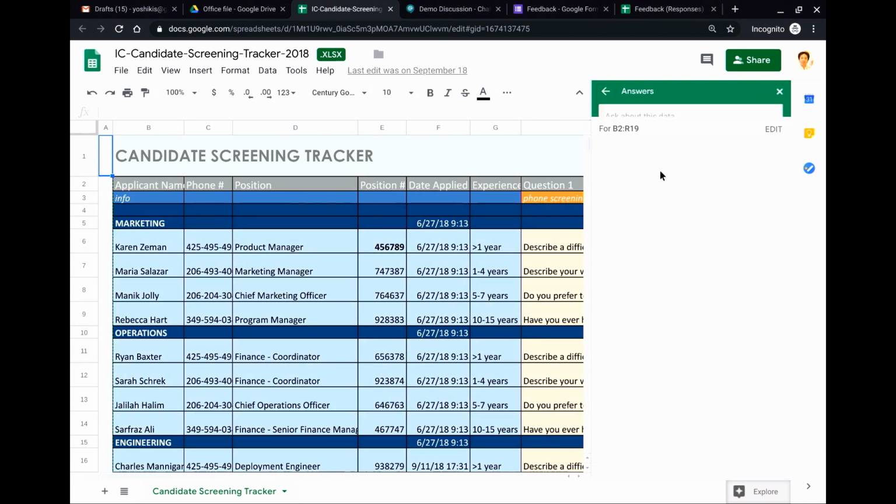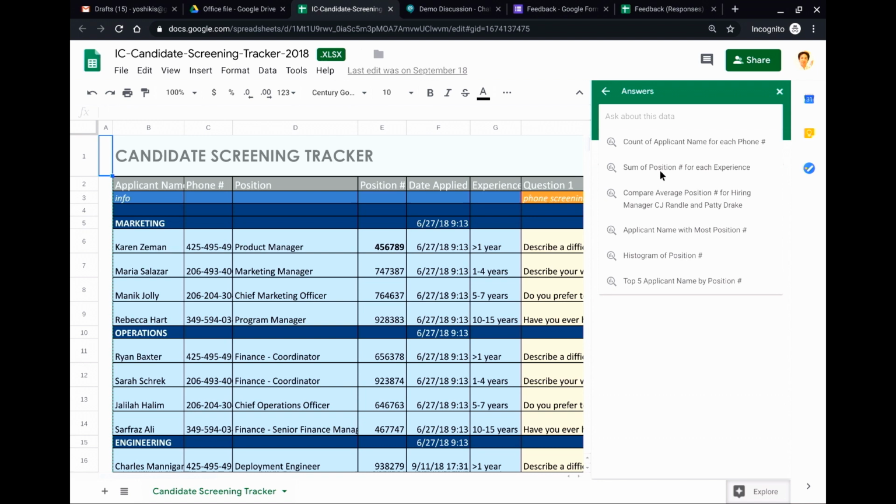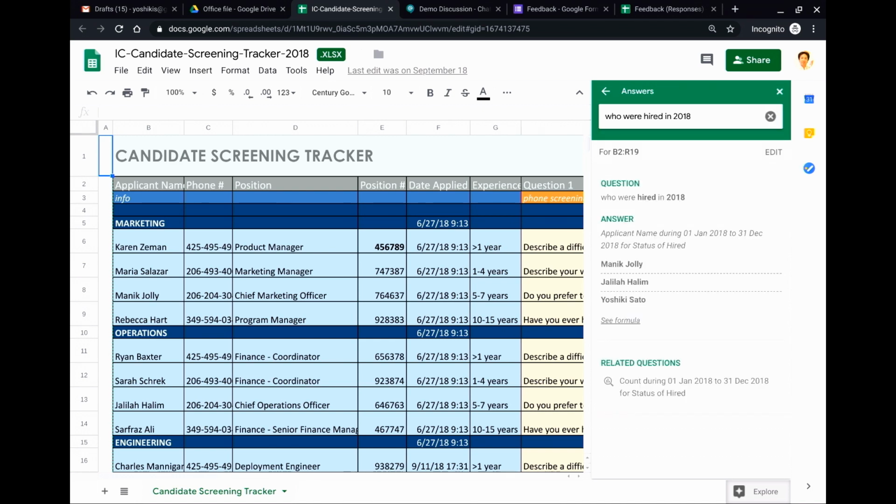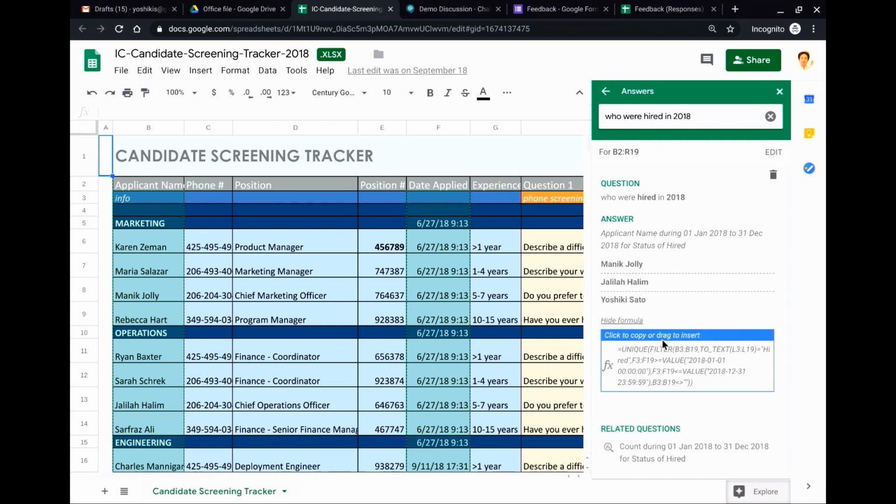And also, this is your personal assistant. So, for example, who were hired in 2018, last year? Then Google's machine learning can answer your question. And also, see the formula. My question becomes this formula automatically. Every time my question changes, of course, the formula also changes.